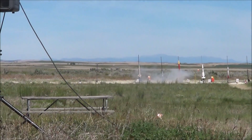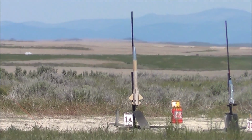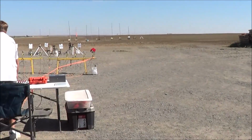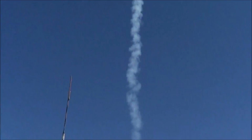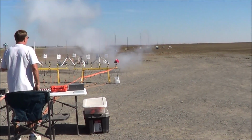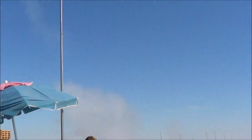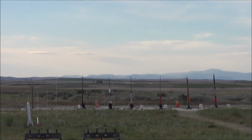Whoa, that's a chuff. Boy, that's a big chuff. Scimitar. Hey Joey. Whoa! Oh yeah, I had a real fix on it when it hit the ground. Nice! It's on that line right now. 4, 3, 2, 1.